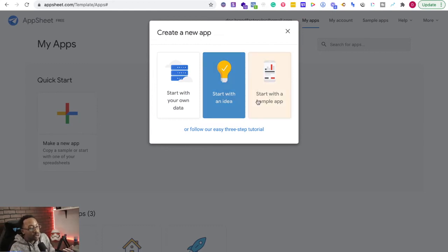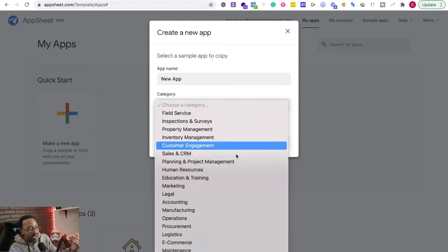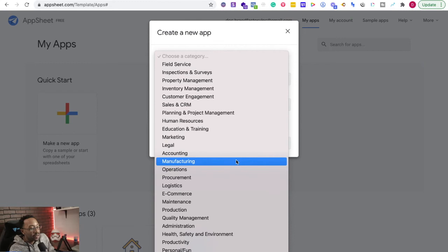There are so many different types of businesses that use AppSheet. It now knows, okay, you're trying to create this kind of business, so this is the best kind of database or relationship we're going to build for you. Just one of the perks. Now, again, you can still customize it, but I really like this.